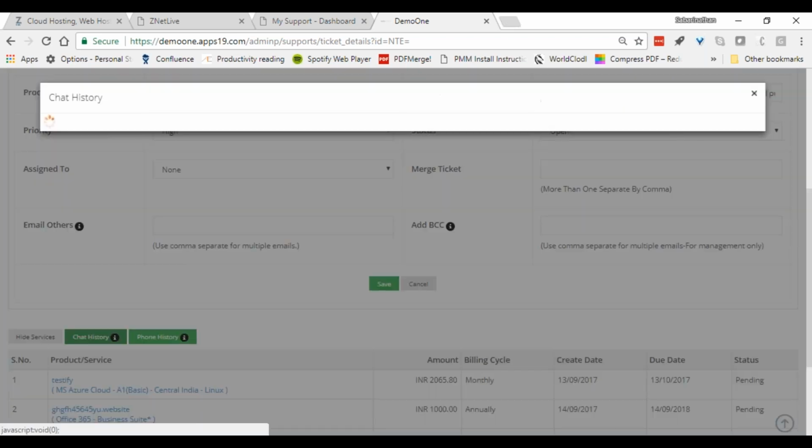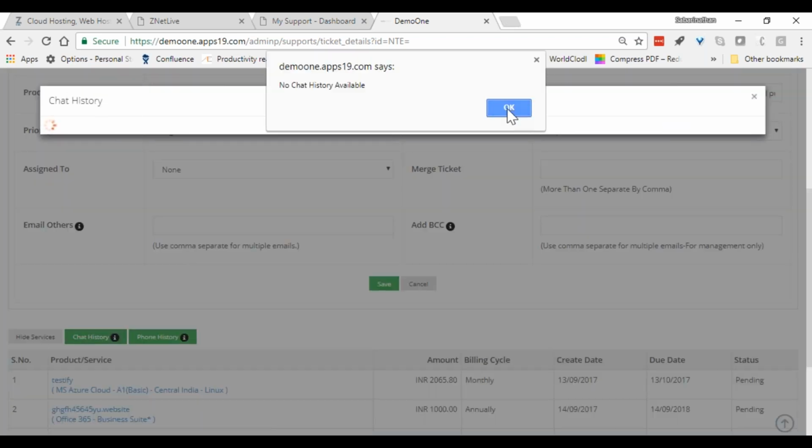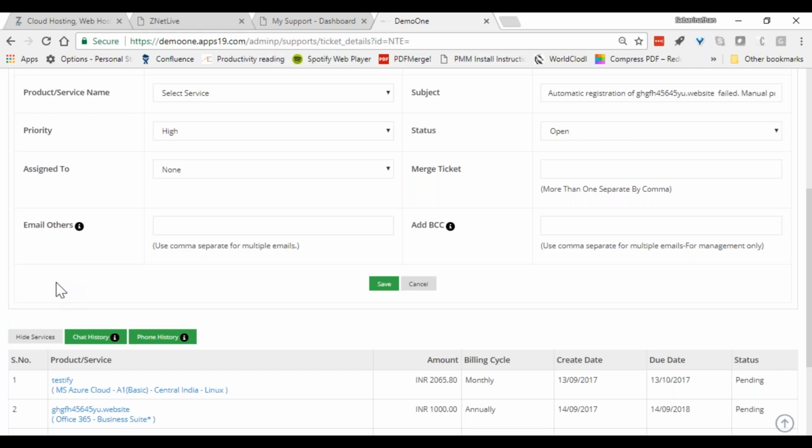And if the customer is actually having a conversation in terms of chat windows with the CSP, then all of the chat conversations can also appear here, and all of this is done via live chat, and live chat information is actually doing that as well.